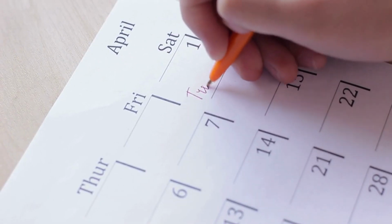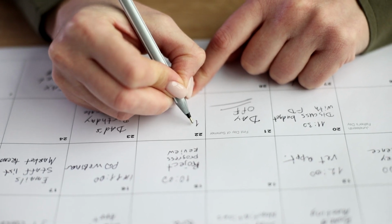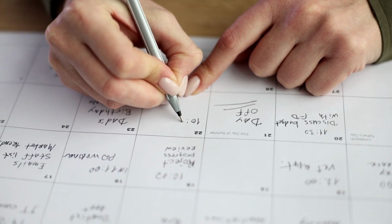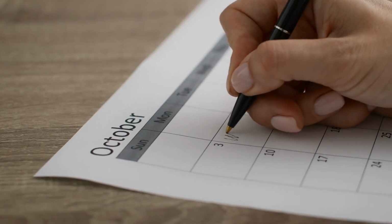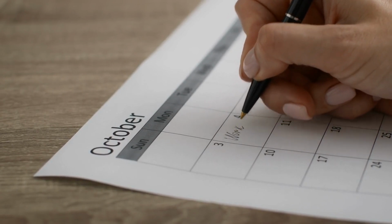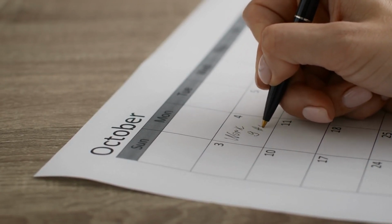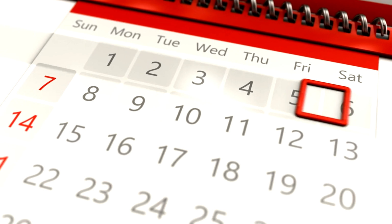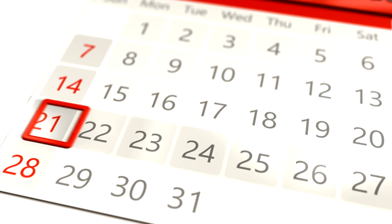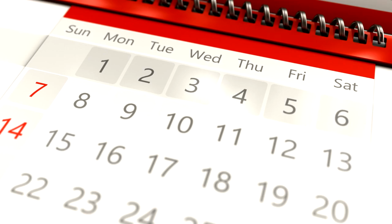Another key benefit is the tactile nature of a paper calendar. Writing things down by hand has been shown to improve memory and help people better retain information. When you physically write out your tasks and plans, it becomes a more deliberate process, making you more mindful of your commitments and more likely to stick to them. Additionally, the visual layout of a paper calendar can help you see your schedule at a glance, making it easier to spot potential time conflicts or overloaded days.